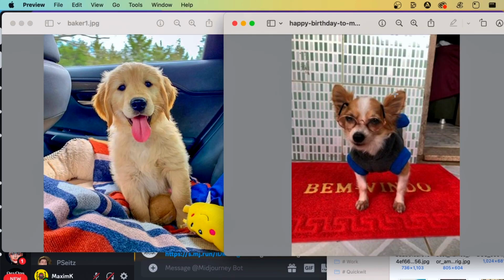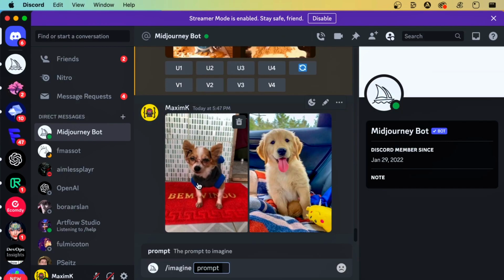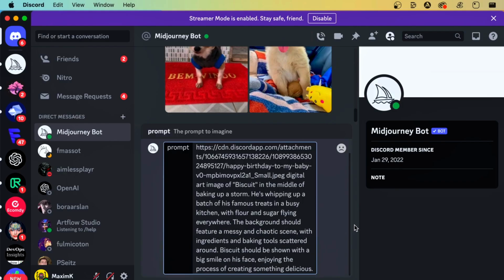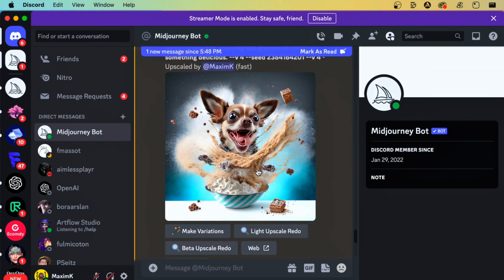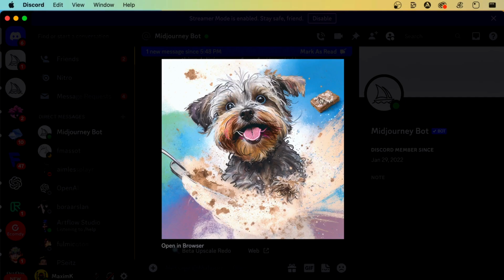But we need a dog. And here are some of the dogs I just found online. Beauty. Upload them to Midjourney, type in imagine, copy the link of each. I feel like this biscuit would fit nice to the Chihuahua, and just paste it after the image. After some tries, I got this art for Chihuahua, this art for the Golden Retriever, and this art for Shorky, which is also bakery. Now we are ready to do mock-ups with them.